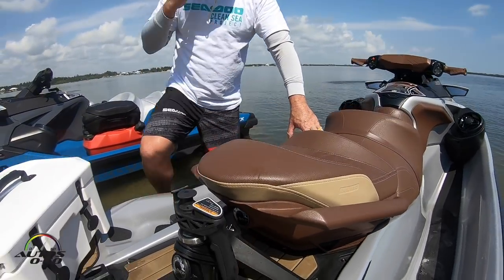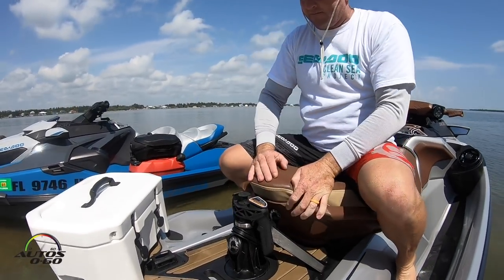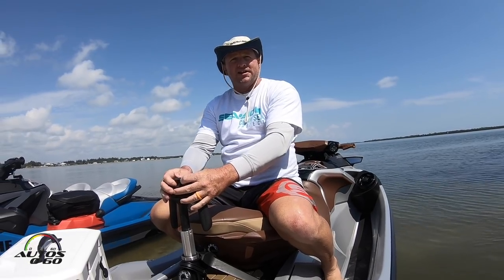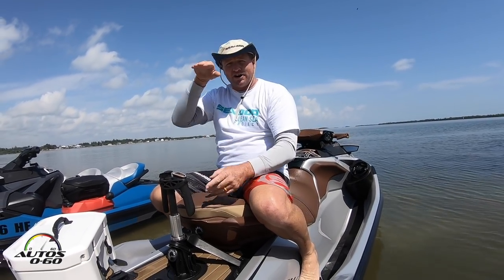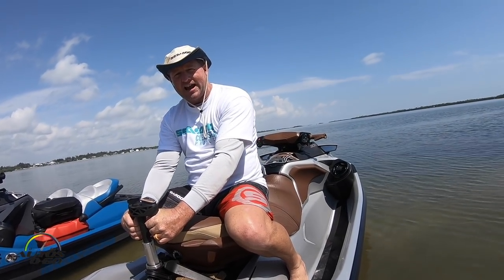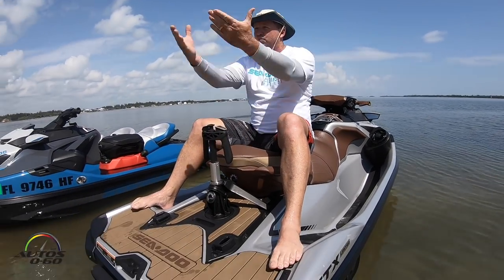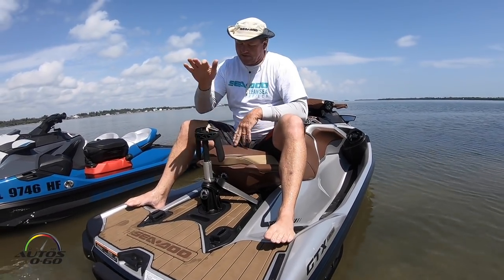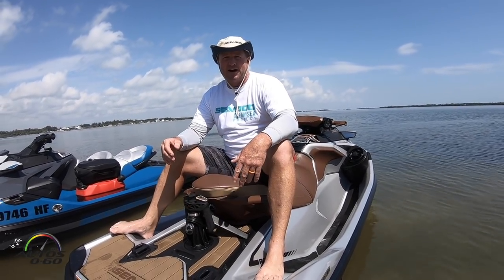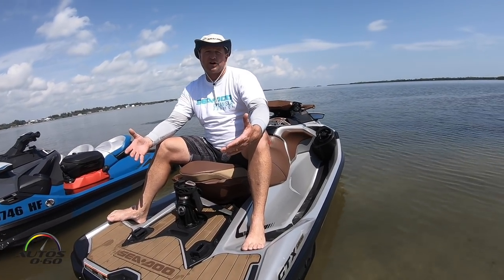Now what this does is this is a tow pylon for skiing. So this pulls up and you attach the rope here. So it pulls the rider up out of the water rather than pulling them down. And the observer can actually hold on to the handle so they feel much more confident when they're sitting backwards watching the skier. And again, it folds down when you're not using it. The cooler will actually fit with the ski pylon attached. So it really changes what you can do on a watercraft.